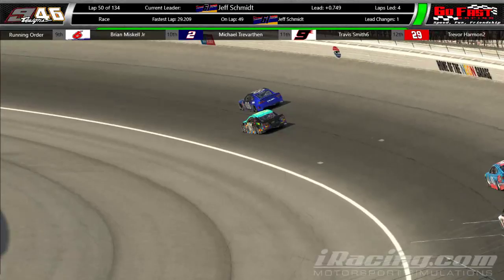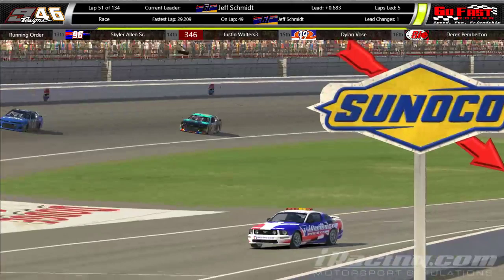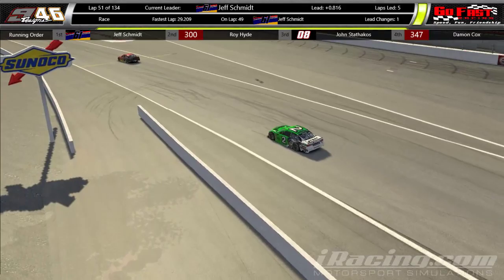Damon Cox working inside, trying to get the run off on the 08. The 08 is just not having any of it right now. Good battles all over. Caution is out. Looks like last week's winner, Michael Trevathan, involved in the incident this time around.